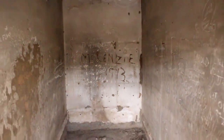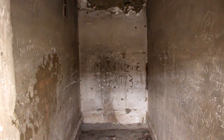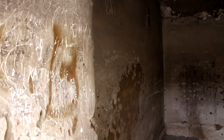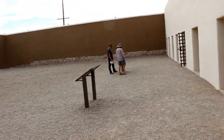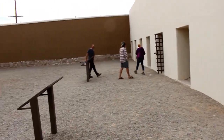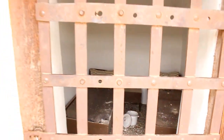I don't know if it's going to show up. I'm going to try to get it to, but you can see right there. That says Mackenzie, 1913. We found one in here, 1888 or something, and we found another one, 1936. In the 30s, they said this became a place for hobos. It stopped being a prison. It became a high school for Yuma, and then after that, the high school moved out. It was just empty, and hobos and homeless, they'd all come in here and live in these cells because it gave them protection from the weather. Pretty crazy.